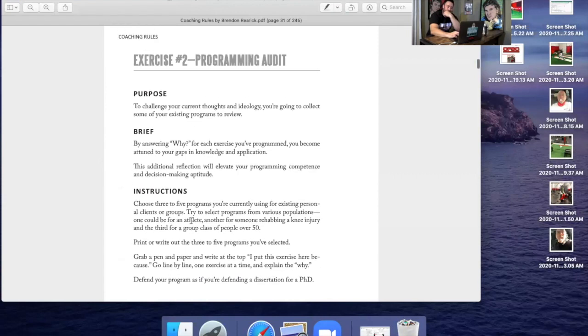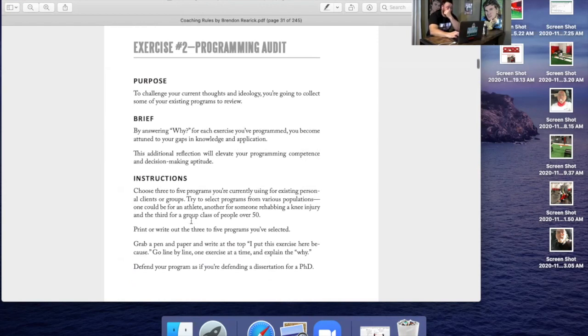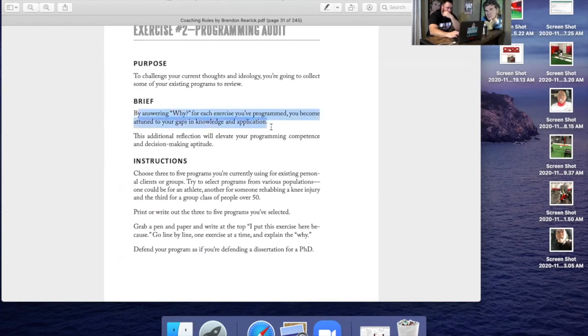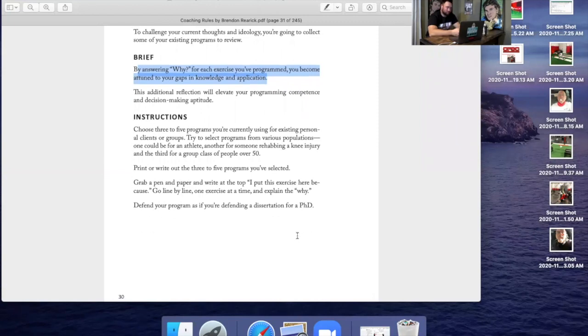Then programming, what I want you to do is grab 3 to 5 of your programs that you're currently using, and you're going to go line by line, exercise by exercise, and ask yourself, why have I programmed this exercise? And you have to answer that. You have to defend your program as if it's your dissertation or a PhD, or you are in a court of law and the jury and the judge want to know why you put that exercise in there. Not because, oh, well, that's just a warm-up exercise. Everybody does warm-up exercises. That's not a good answer about why that exercise is in there.